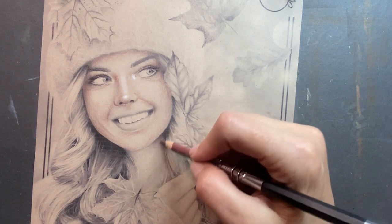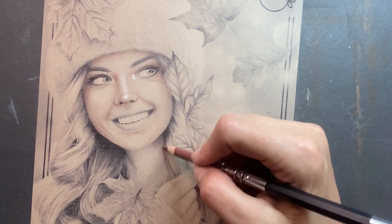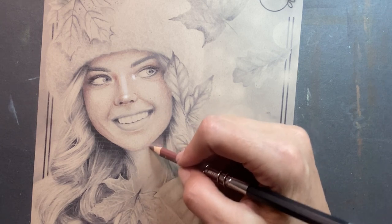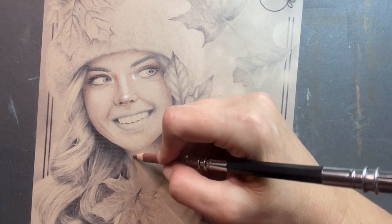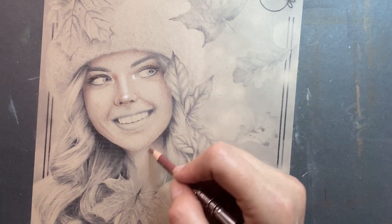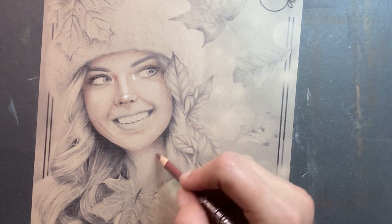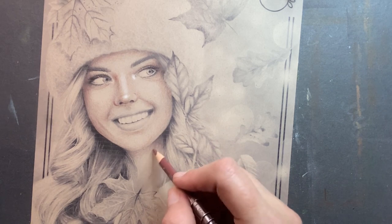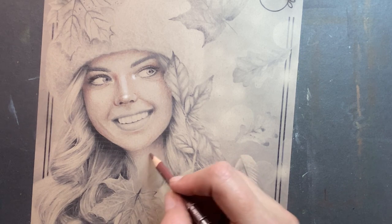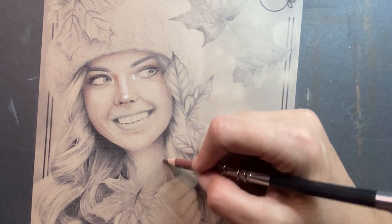All right, let's put some, we've got shading in here. The dark comes all the way underneath her chin. Her neck is quite a bit darker than her face. So I'm gonna go ahead and let this come out quite a bit.